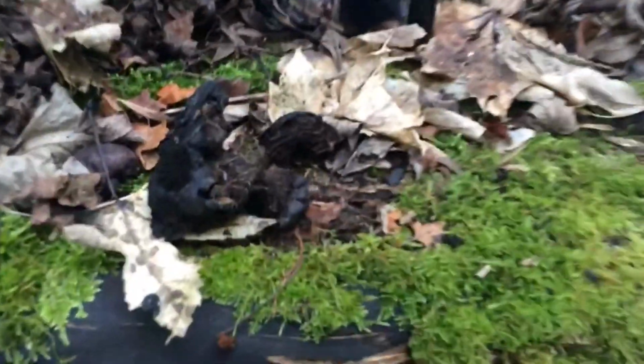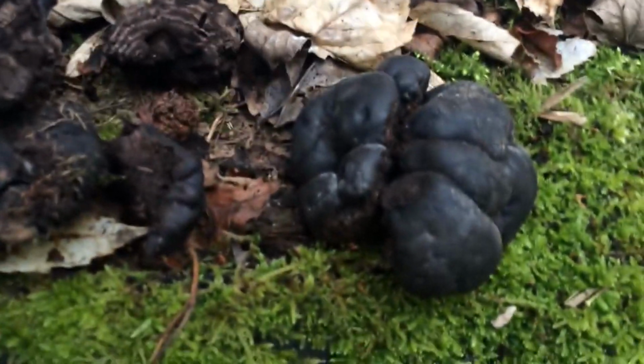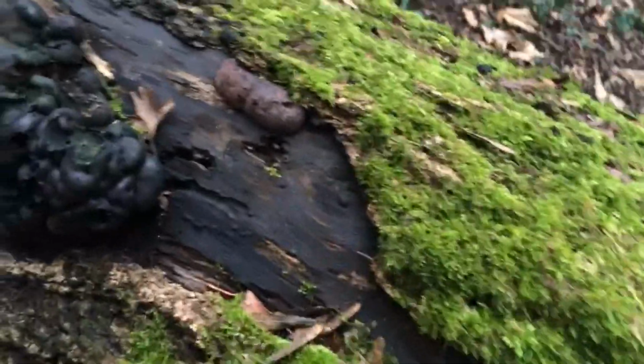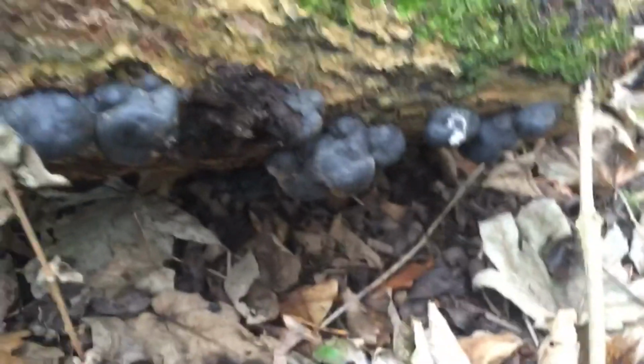So what we've got here, folks, is Daldinia concentrica, or otherwise known as King Alfred's cakes, cramp balls, coal fungus, has many names. It mostly grows on dead and dying ash, and it's a very, very useful fungus for bushcraft, of all things. I say of all things, of course it's for bushcraft. Look at those. So these are fantastic as a fire starter.